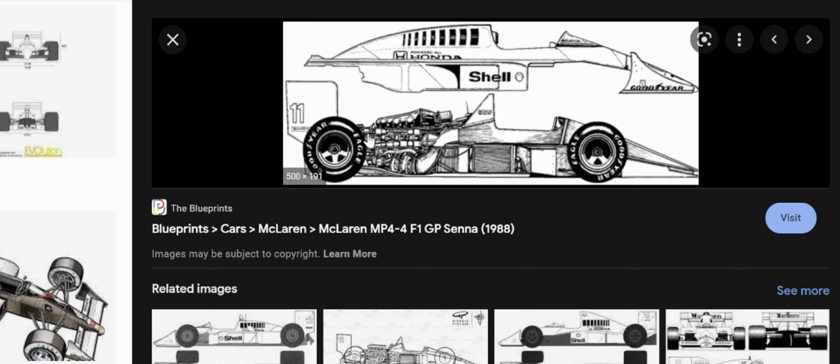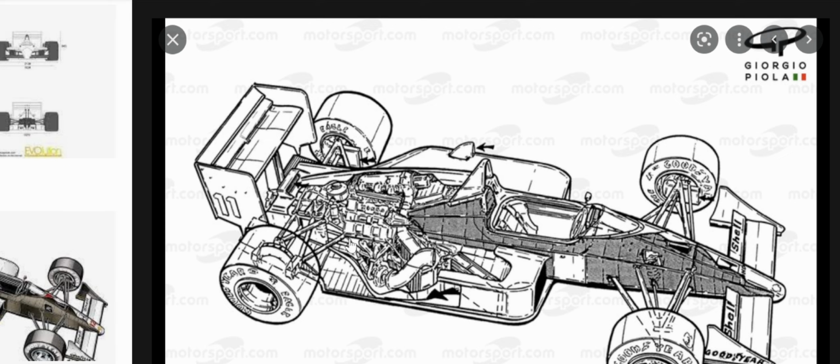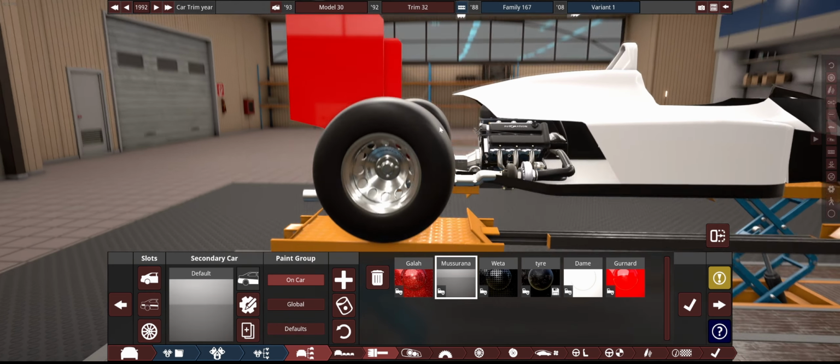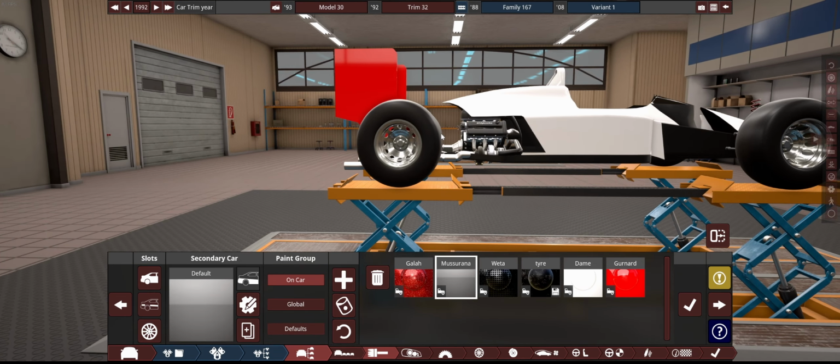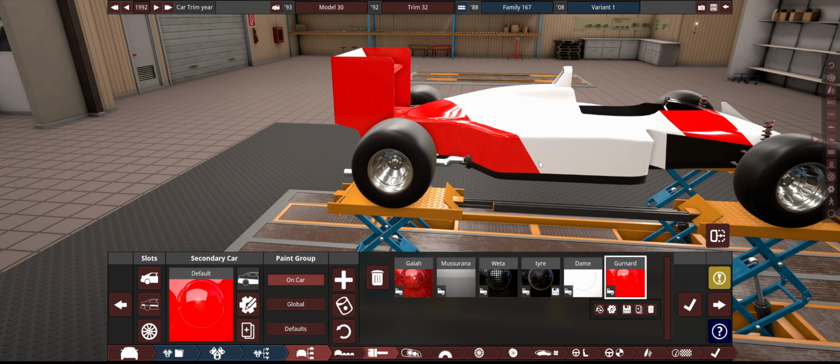Seems that the front engine has a gap between it and the rear tire. Looking at other images, yeah, it looks about the same. And here it looks about the same as well. Let's paint this rear section visible and get this lined up. Somewhere about there? Yeah, that looks pretty good. And then repaint it. Nice.